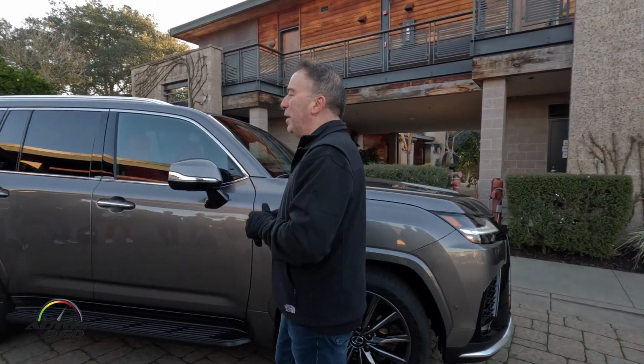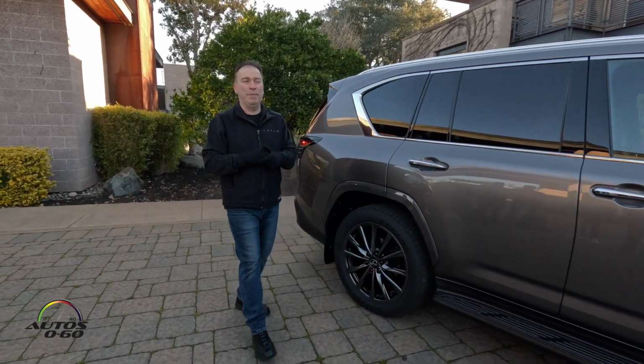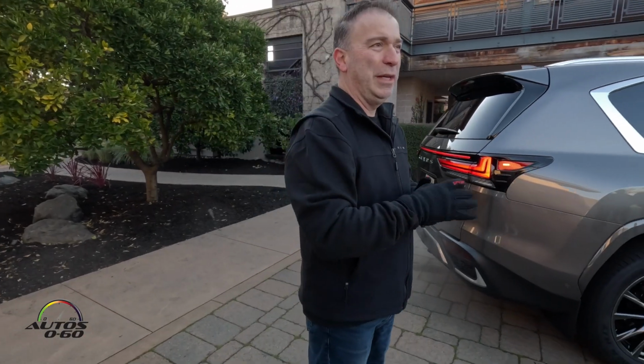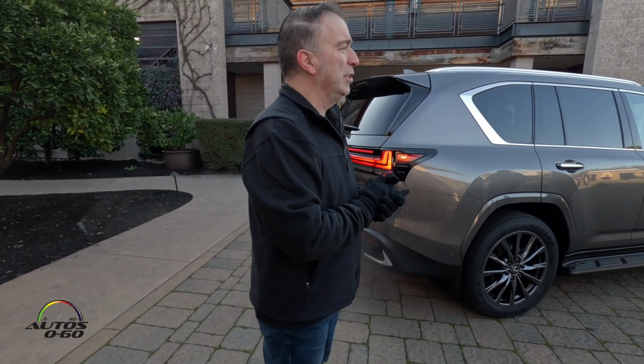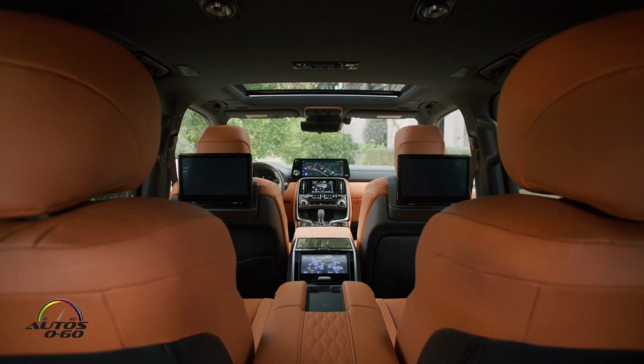But the other big story that we talked to is they still care about cargo capacity, and they still care about seating capacity. So depending on the grade and certain Overtrails, depending on a 2-row package, you can get 5 passengers. Most of the LXs are going to be 7 passengers, including this one. And then the Ultra Luxury is the 4-seater that you're used to.